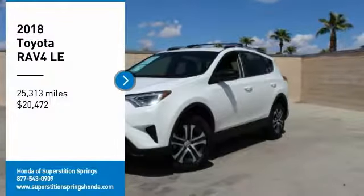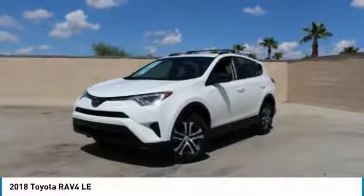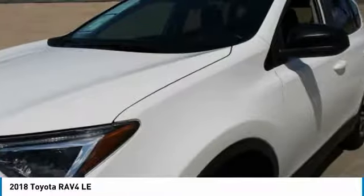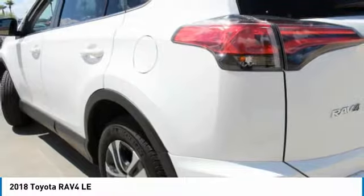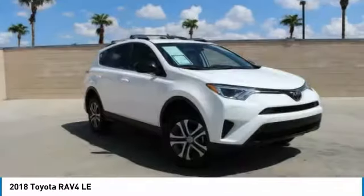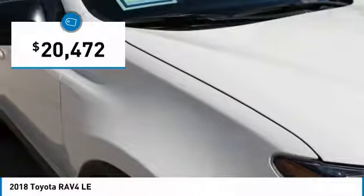Come test drive the 2018 RAV4. The RAV4 is one of the most fuel-efficient SUVs in its class. Versatile and efficient, RAV4 mixes the comfort and drivability of a sedan with the benefits of an SUV. This highly evolved, well-packaged crossover SUV lets you have it all and is priced below $25,000.